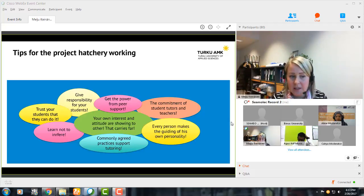So the first thing, I think, is to trust your students that they can do it. You really have to trust them and give responsibility to the students. And for me, I have to learn not to interfere in everything, just trust others. And it's a key thing that you get the power from peer support. Use that. Commonly agreed practices support running this whole huge concept.